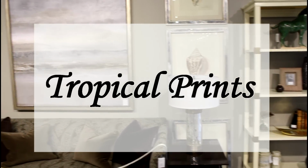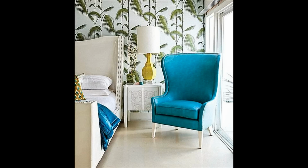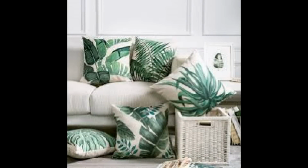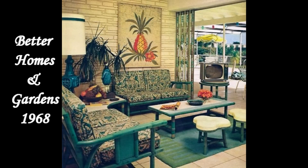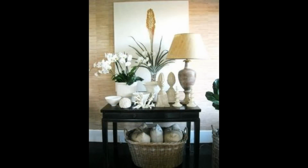Up next are tropical prints. It never ceases to amaze me, our love affair with nature, and how we attempt to surround ourselves with nature in our interior spaces. Overscale leafy prints will show up in a major way, from wallpaper to pillows. But the use of tropical prints is far from being new, hence its past styling from 1968, featured in Better Homes and Garden. Ways you can incorporate this trend are through artwork, wallpapers, pillows, and accessories. This ode to nature is one you can't go wrong with.